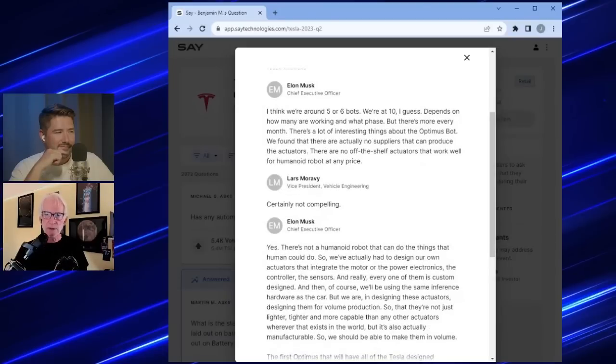And then, "Yes, there are no humanoid robots that can do things that humans can do. So we actually had to design our own actuators that integrate the motor, the power electronics, the controller, the sensors." So what he's pretty much talking about is, yeah, you can go out and buy a motor, a control board, some sensors and stuff like that, but that's just not how it has to be. It all has to be integrated, and it has to have the right power package as far as the torque curves and everything else. They want to make sure you're not consuming too much energy along the way, so they have to optimize everything.